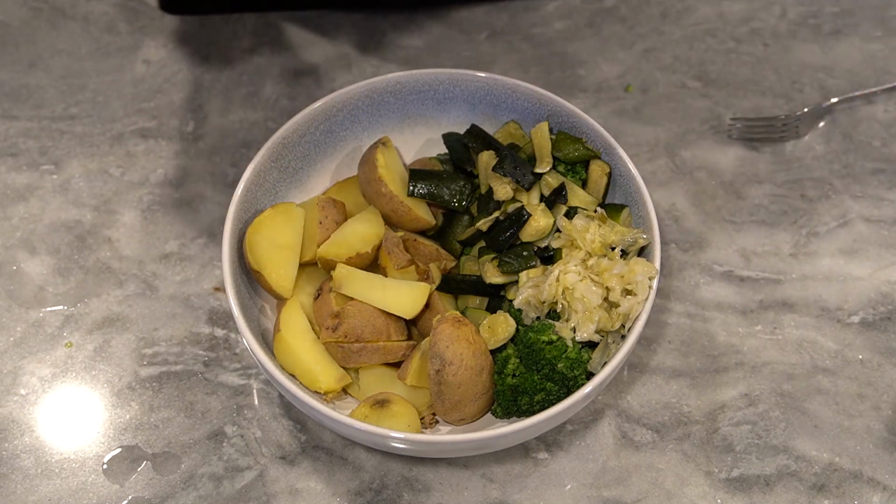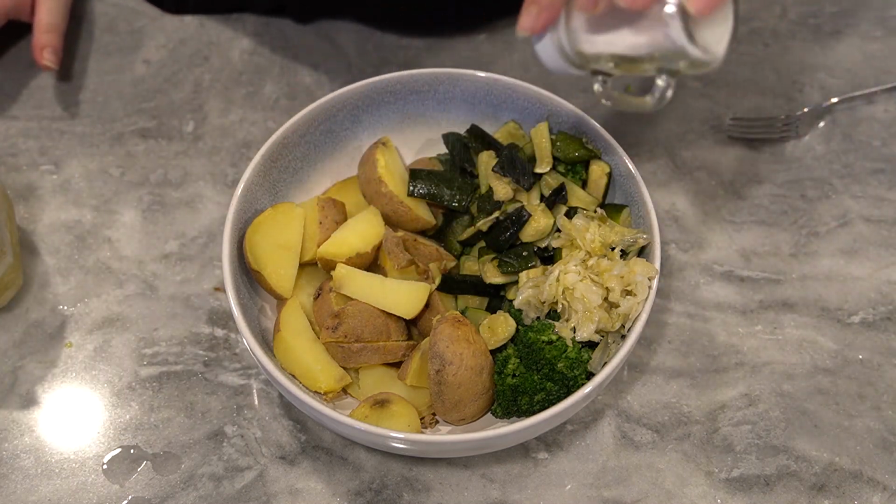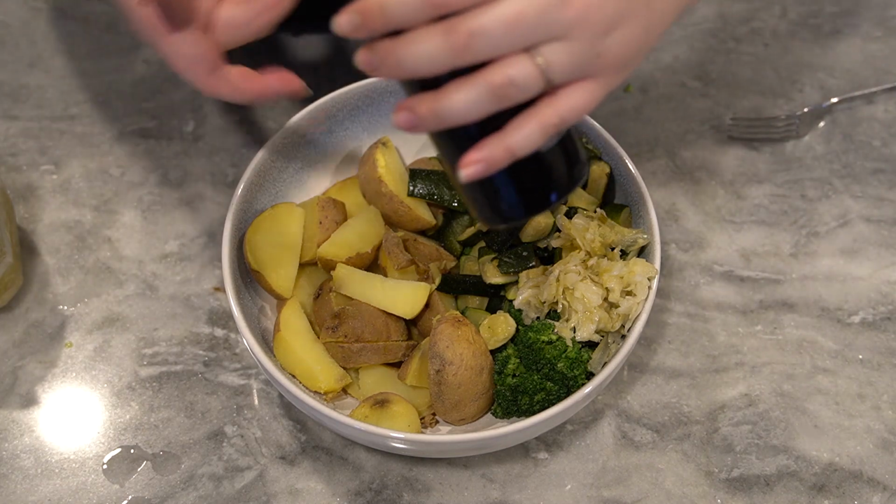And then I also put some balsamic vinegar and salt on my food. And I'm not really super picky with the salt. I'll go kind of heavy on the salt, and that's totally fine with me.